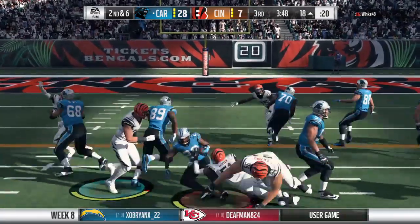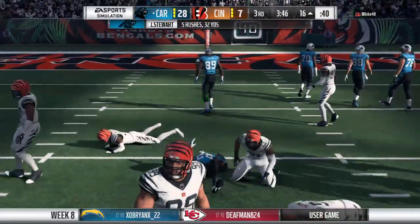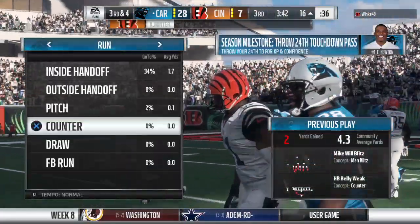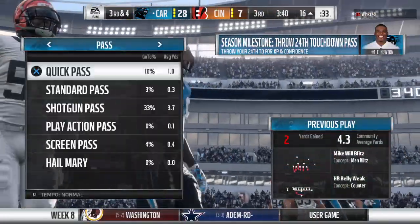They keep it on the ground again to Stewart, and they'll get him down right around the 16. 2 yards the gain there, and now they're left with a 3rd and about 4 for a first.